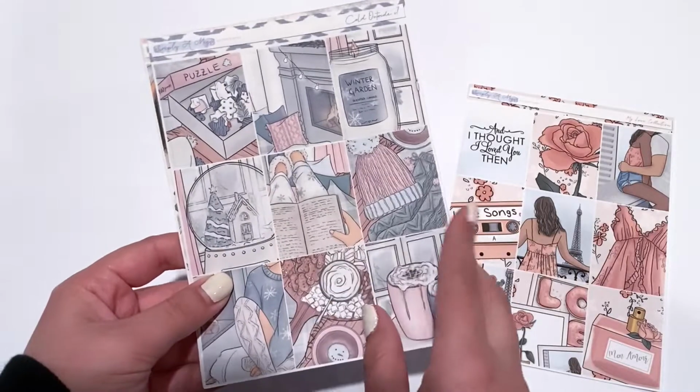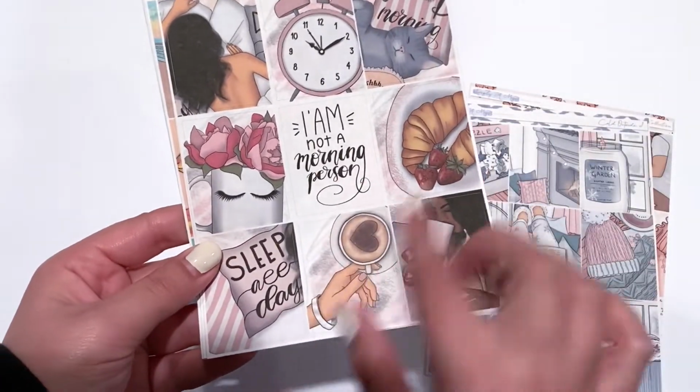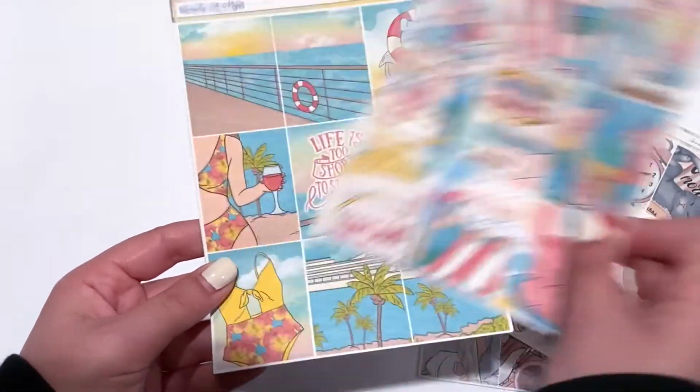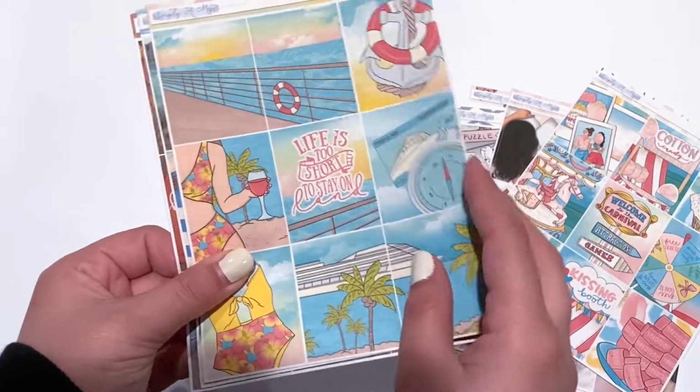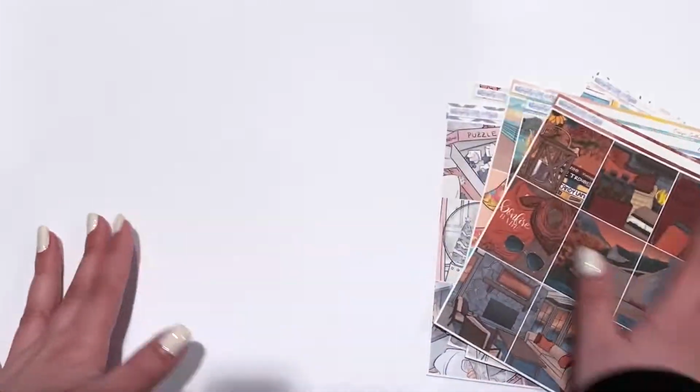You can see everything is very zoomed in. Like, I don't know how to explain, this is very zoomed in. It's such a unique style that I really, really like that she does.